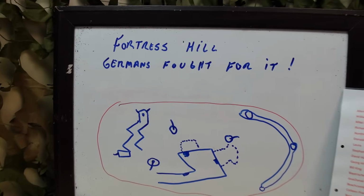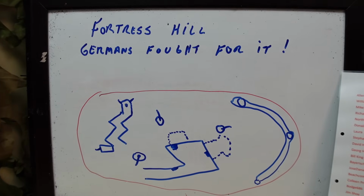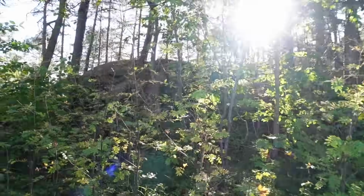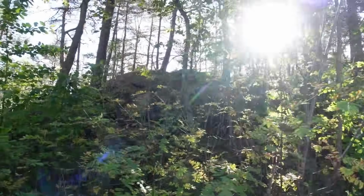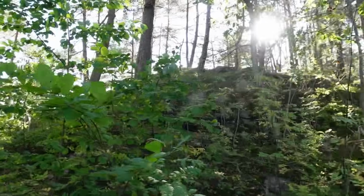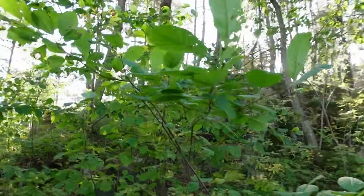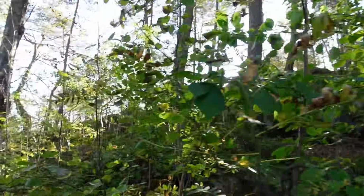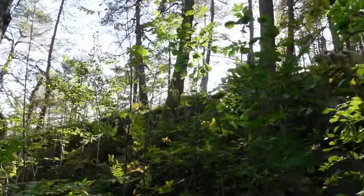All right, let's go back into time and see what this Fortress Hill is all about. The year is 1940. The Germans are advancing all over Europe, and this is one of the places where the Germans said, we're going to take this hill. They didn't actually really know what they were up to, but at least they wanted all of the gear that was here.